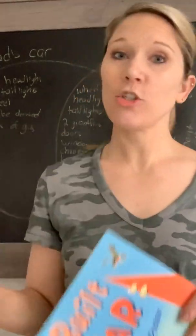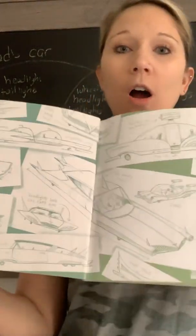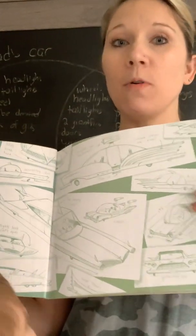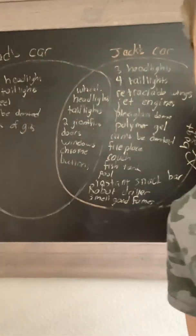Now for a fun extra activity, maybe you could invent your own car. You could draw it out and design it. And if you could build a car, what would your car do? What would be your most favorite feature of your car? I made the car out of paper and designed mine.